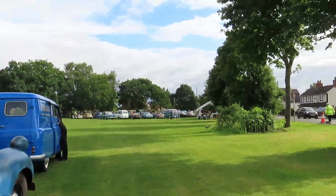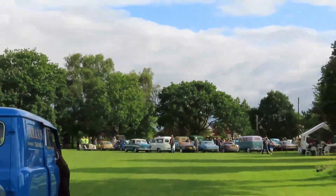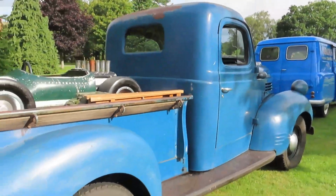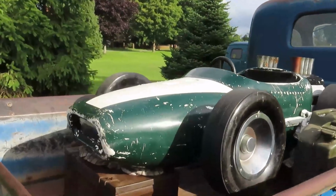It's still very early in the morning, so plenty more will be arriving, but there's already a fair share there of lovely classic cars. We are here at the back in the Dodge pickup, pretty similar as always, but with one big difference. Just look at that.